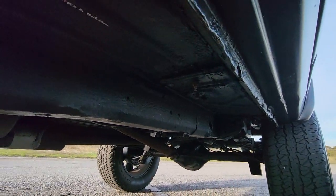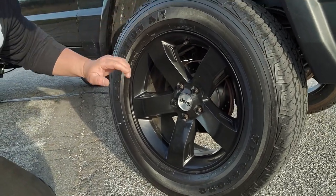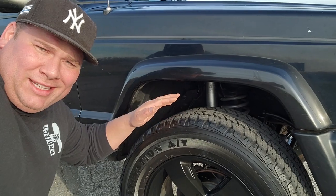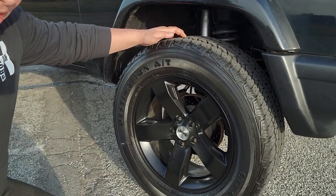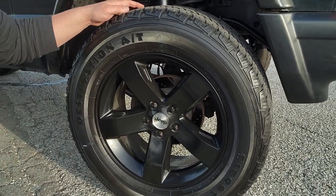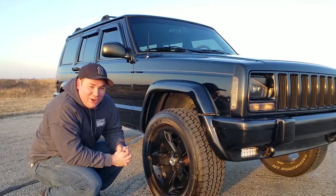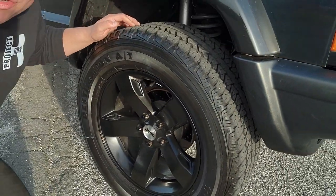There she is on the bottom. And while I'm down here, we'll go revisit these wheels and tires. These, again, are 2012 Dodge Challenger wheels. They're 18-inch wheels. They fit perfectly on this XJ with a 3-inch Rough Country lift. These are my Firestone Destination AT tires. The size is 265/60R18, and they held up pretty good for being 5 years old.